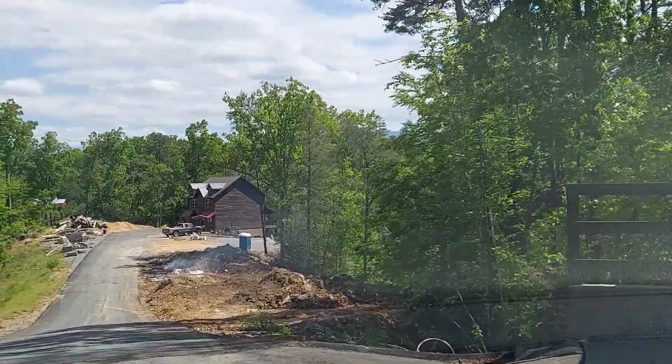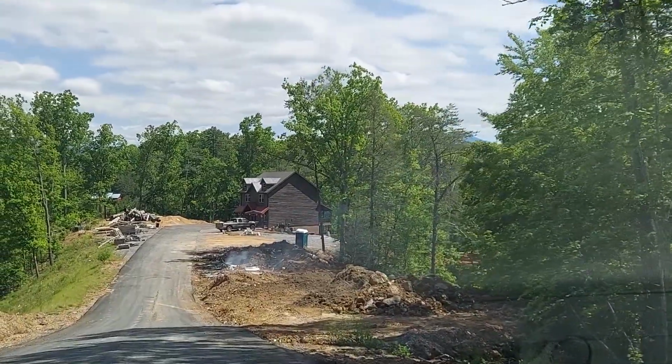They're clearing all this stuff out. There's going to be cabins here, both sides.